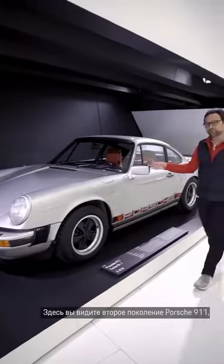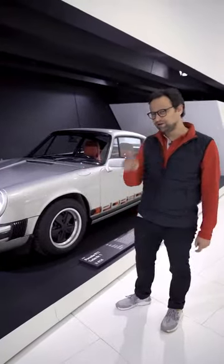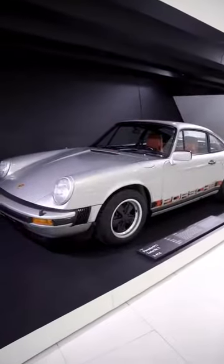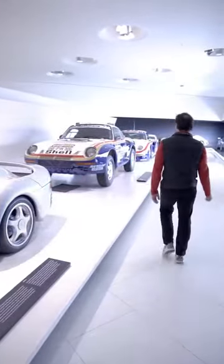This is the second generation of the 911, and it's a birthday gift for Mr. Porsche's daughter Louise. Did you ever get a Porsche for birthday? Me neither. In that area of the museum, I can show you 3 959s. The Civil one, the Paris-Dakar one, and the Le Mans one. Let's get inside. This car got a double victory in '86 at the Paris-Dakar. I can still smell all the gasoline and oil, and when I take a look around, there's still some sand from the desert as well.